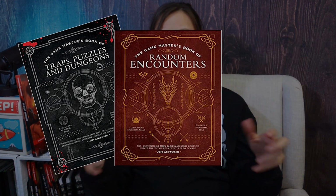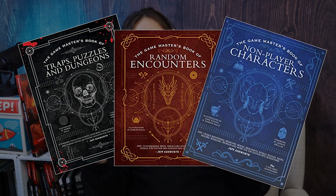The next three books are all by the same people. There's a Traps, Puzzles, and Dungeons one, a Random Encounters one, and a non-playable characters one. I don't own any of these, however, I've been looking at them and they've been on my list for a while. I like the idea of not having to homebrew everything, just the important things, and I also find official content lacking at times, and these would be a great supplement.